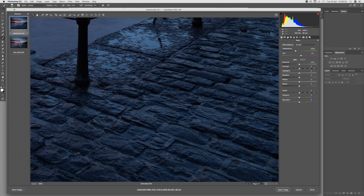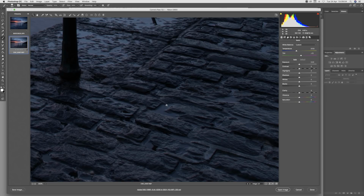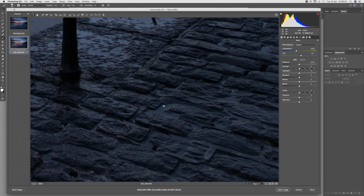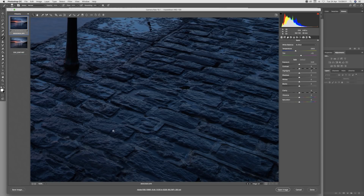Let's move over to the 35mm format. And we can see in the 35mm camera that it just doesn't have quite the same bite, the same life, the same three-dimensionality that we've been able to record in the medium format.